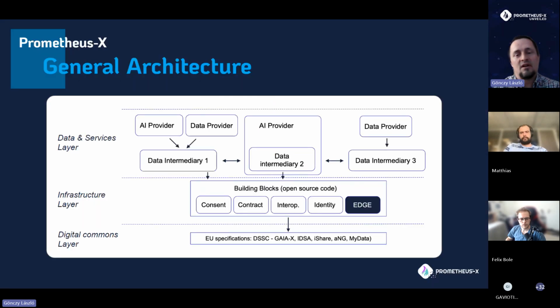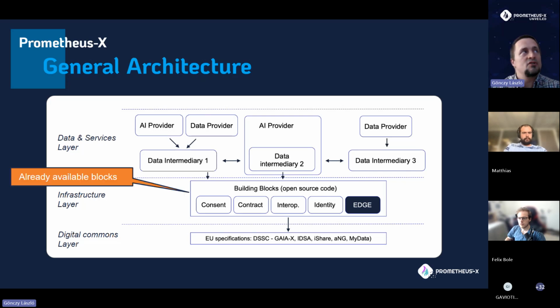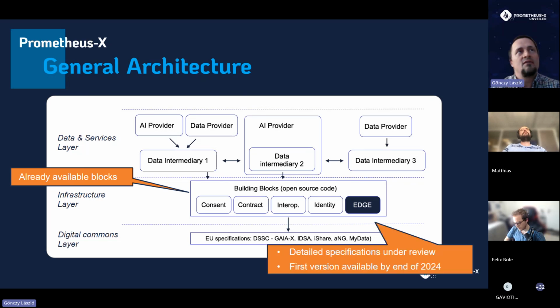So this is the architecture shown by Matthias as well. And from this architecture, we have blocks which are already available. You will see some of these blocks today, right? And then we have a number of blocks which we are developing in the frame of the Edge project, and most of them would be available by the end of the year. Some of them will be available sooner as well.